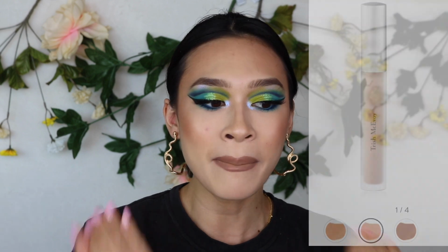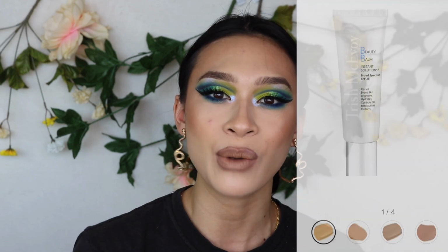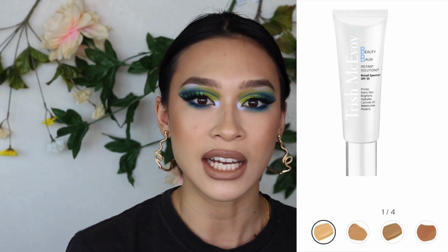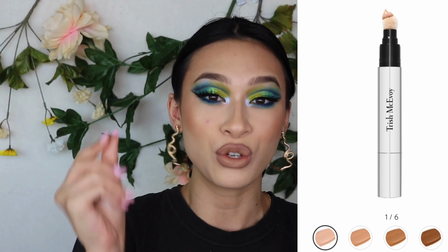Imagine that you want to spend and pour money into a brand who isn't inclusive, and you are trying to find a product to at least work on you, and it just doesn't. Do you know how bad you must feel to have that happen? And let's also address the fact that Trish McEvoy is not even cheap. It's not even cheap makeup. It's literally expensive. It is so expensive.